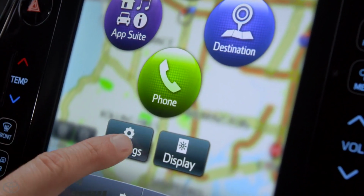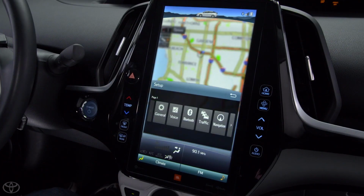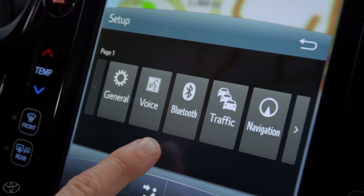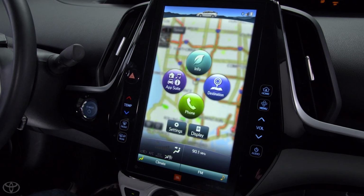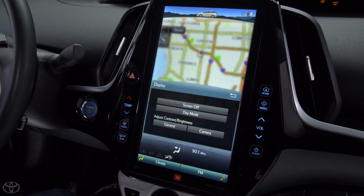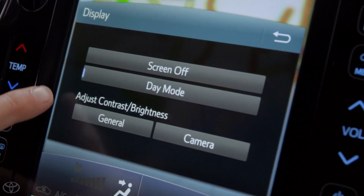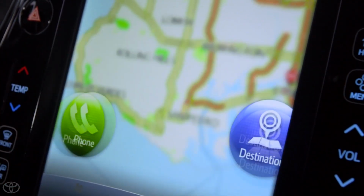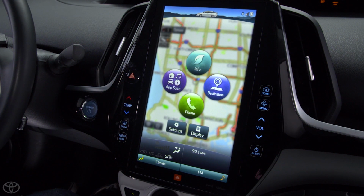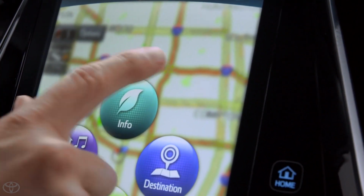Selecting Settings lets you customize the features of the multimedia system. And selecting Display lets you adjust the display settings. To hide the main menu, either press the menu button or touch anywhere on the map.